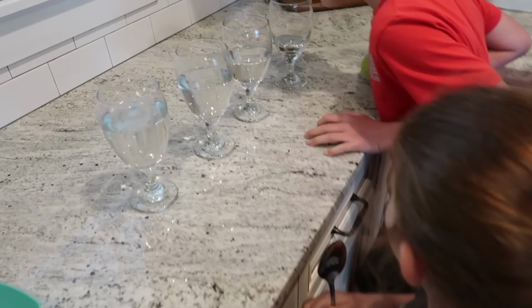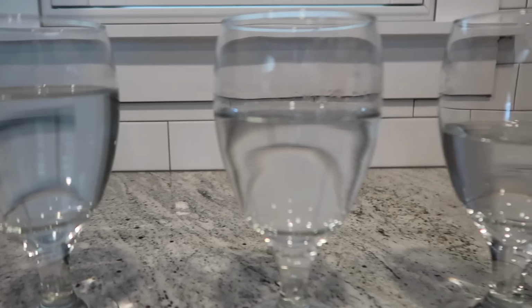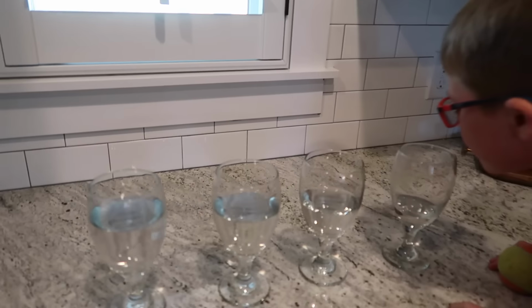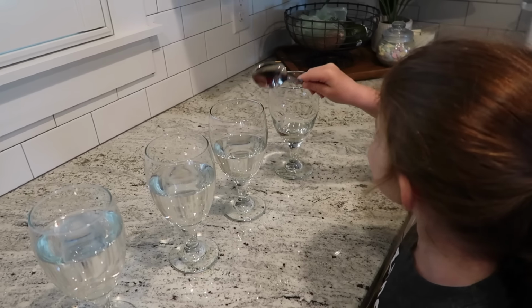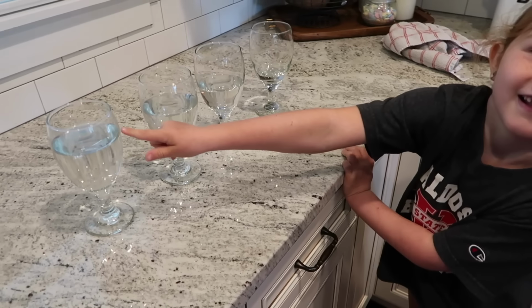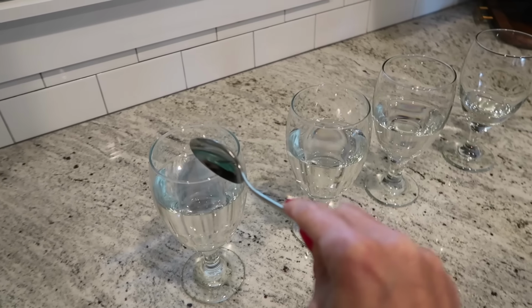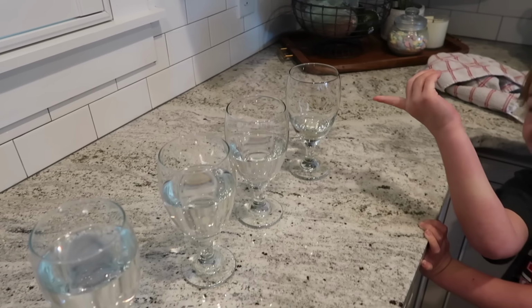All right, we're gonna do a little experiment. We have 4 glasses. This one has a lot. This one has a little bit less, and barely any. Gracie June's got a metal spoon, and she's going to tap each glass. Which one do you think had the highest pitch? Remember, the highest is like really high. Listen, let's do this one. Which one do you think had a higher pitch?